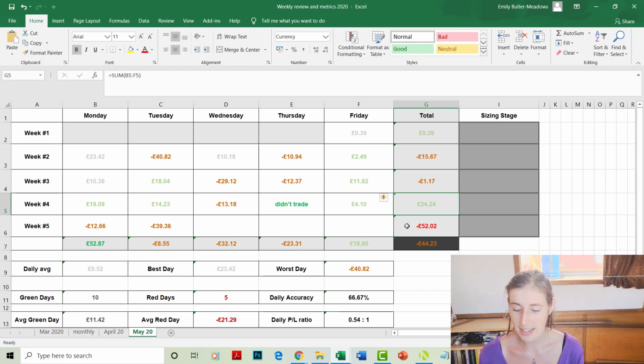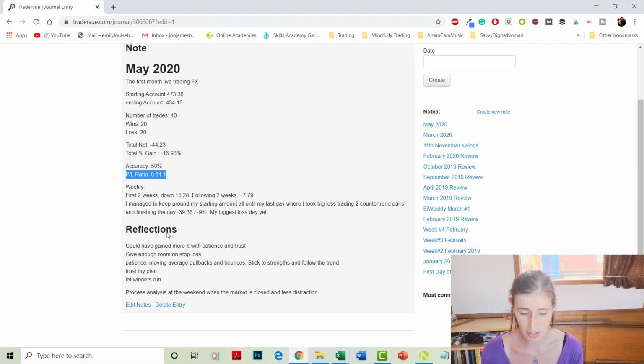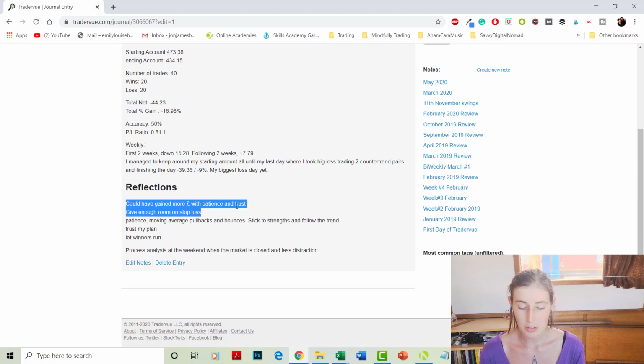But again, as I said, this big red number here is just for these 2 days, and they're mainly emotionally based, and that's what I need to focus on here. It'd be nice to get the accuracy figure up a bit, but the main one for me to focus on is improving my profit and loss ratio. So allowing winners to run.